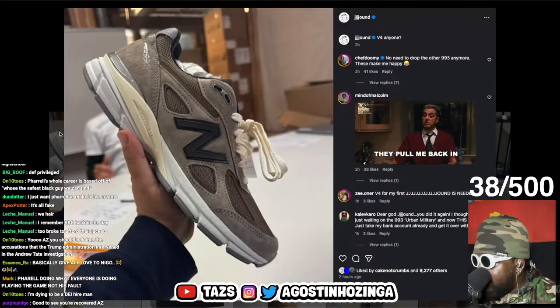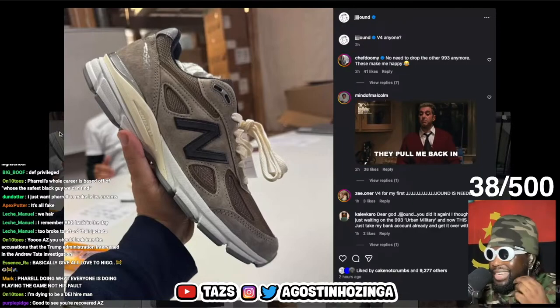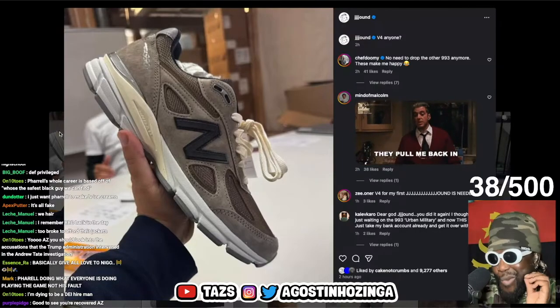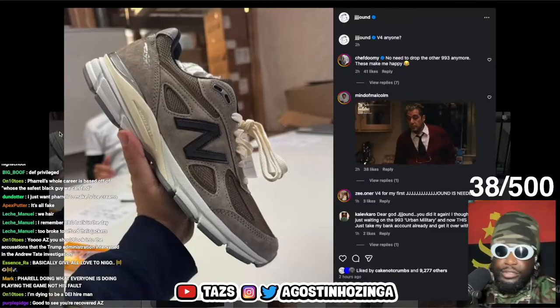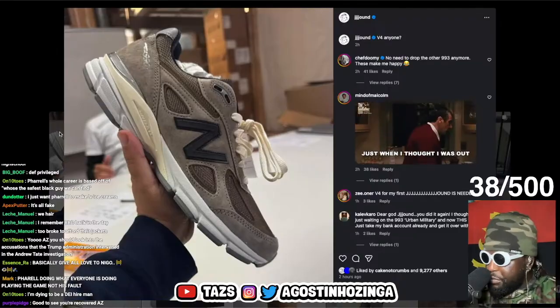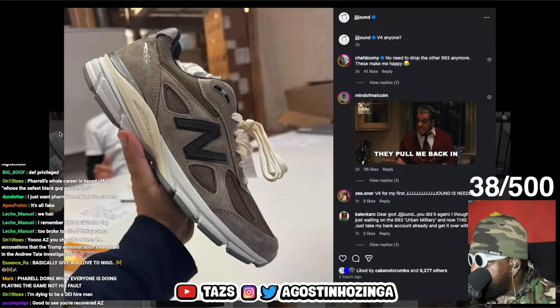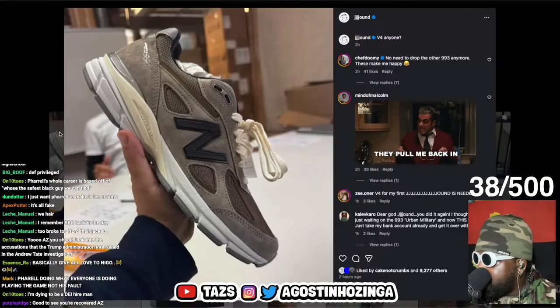So I'm pretty sure I've seen this makeup. I've seen this exact color palette, this combination of khakis and browns and greens and off-whites and sails and blacks and mesh and nubuck. I've seen this before on another New Balance, but you keep seeing it many more times and you still want it. It doesn't matter how often you see it, you still want it. They do a great job of doing that.